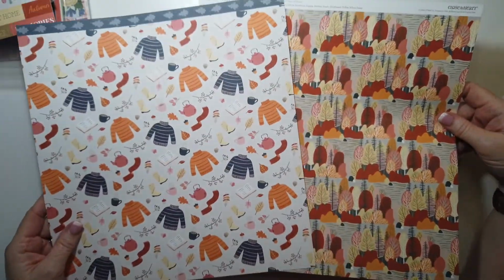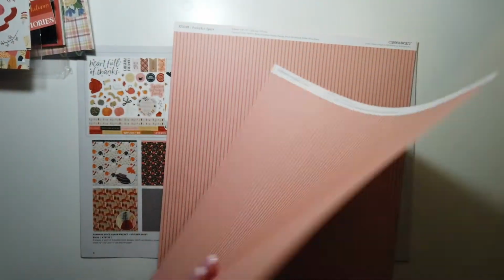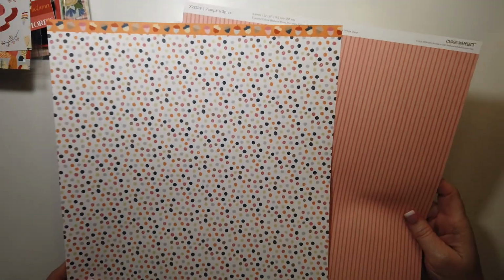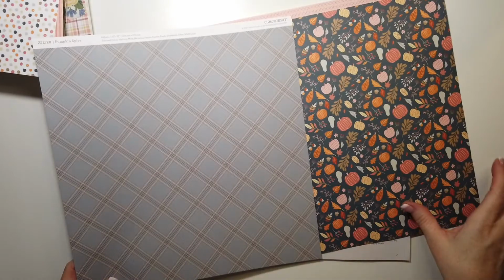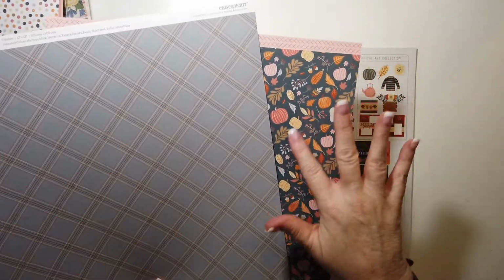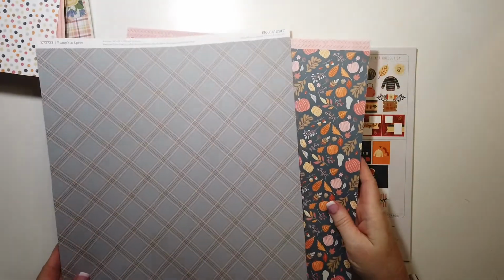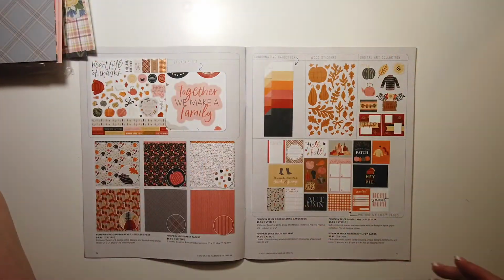So this is a two-sided paper, so there's two sides of that piece. And you get two of each. Really fun. Love this plaid, and that's really pretty too. And that background is that new Harbor color. So a really rich, almost gray, blue, deep, deep color.